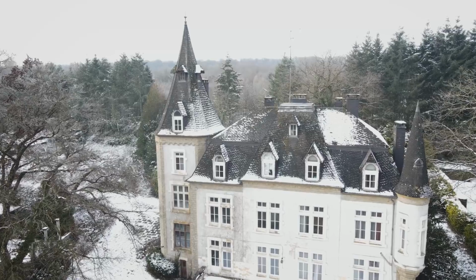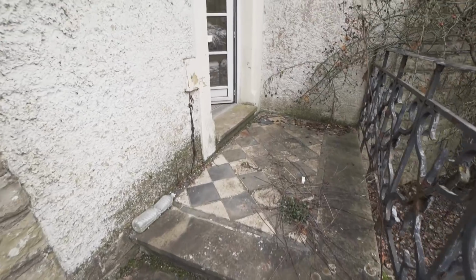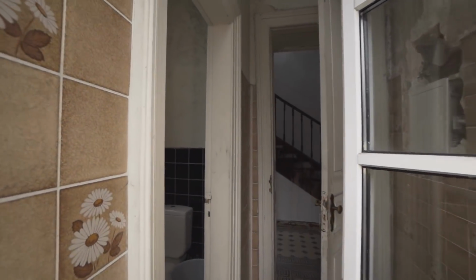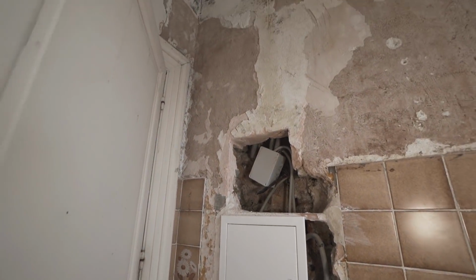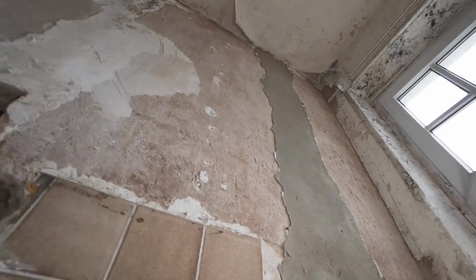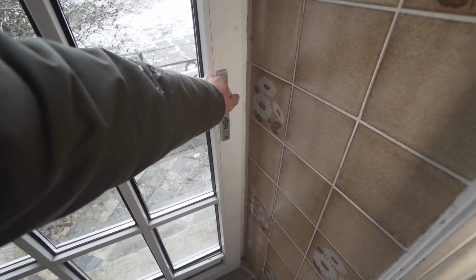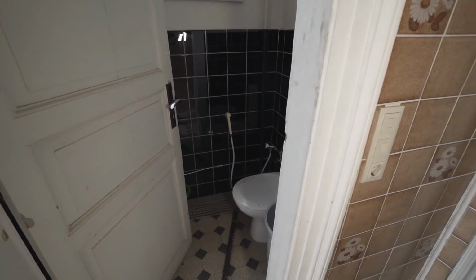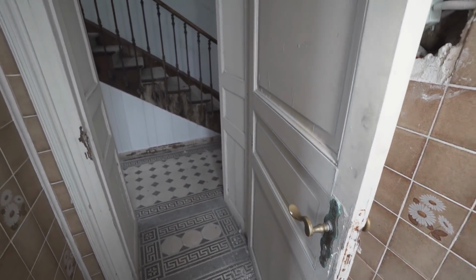Let's now wander inside of this place and see what's left behind in here. There's a little side entrance, and the door has just been left open for us to take a peek inside. Wow. You can already see that the decay inside of this place is present more than ever. Let's close the door, because it's actually pretty hot inside of this place, and outside is of course very, very cold. So, let's open up the door that leads us into the hallway.